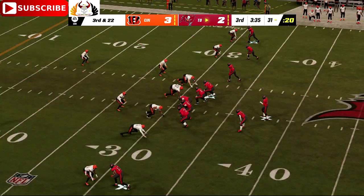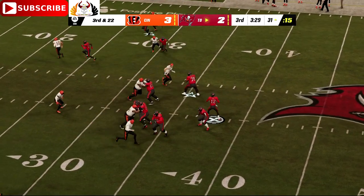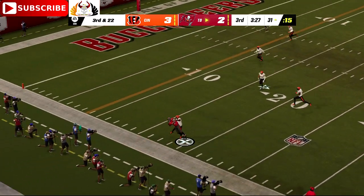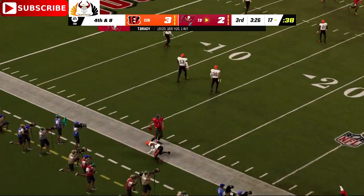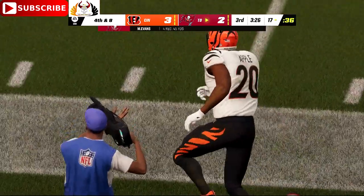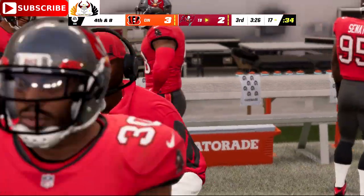So Brady and the Bucs need to work a little magic. 3rd and long after that last sack. Looking to throw. Evans has it left side. And they'll have it in the red zone before he crosses over out of bounds. 14 yards is the pickup there, but it'll still lead to a 4th down.